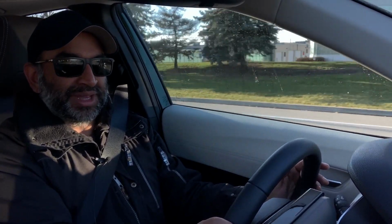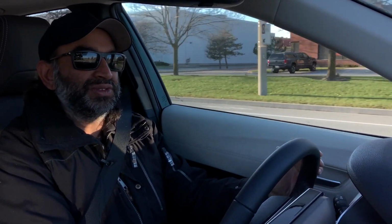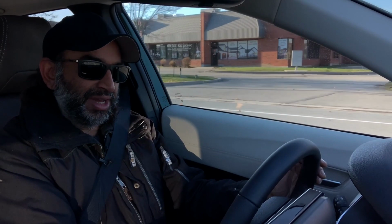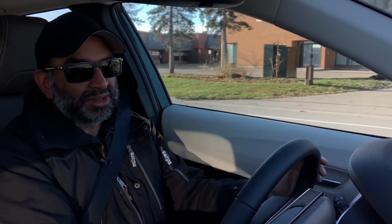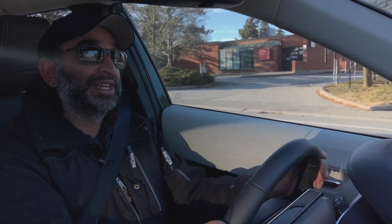Just below that, you do get a little bit of storage, and then you have your gear shift, which again is so blatantly easy and so smartly designed. You do have your auto hold and your parking brake, a smaller button, still easy to use with gloves on. Standard Apple CarPlay, standard Android Auto, standard heated seats.